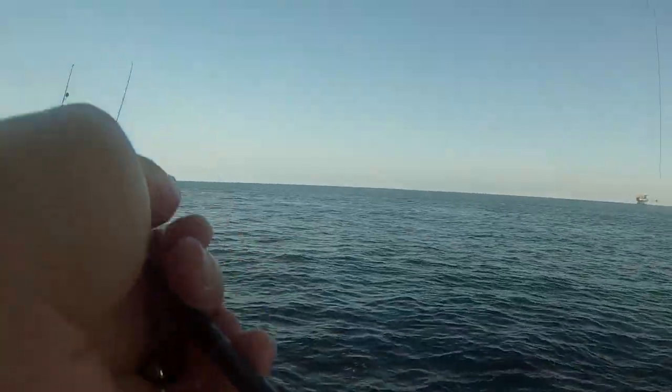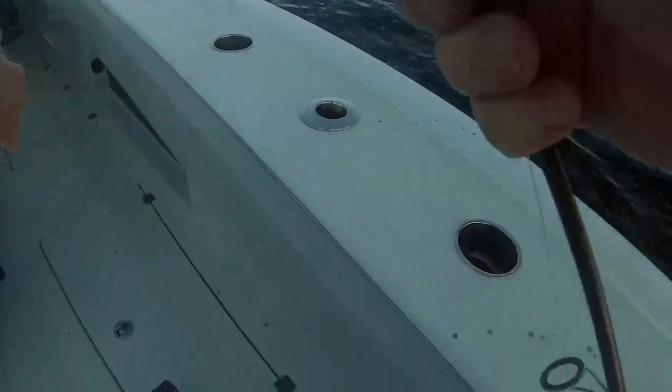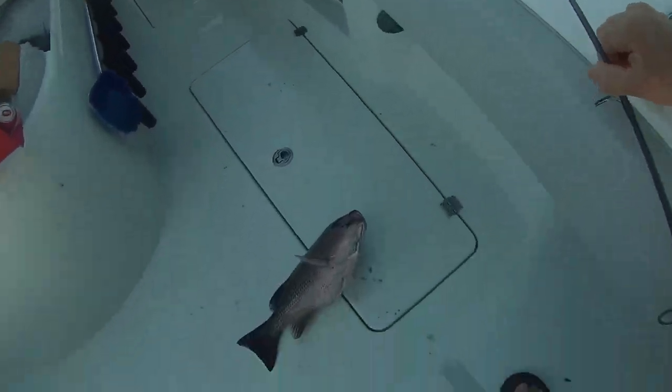Big one, big one, big one. Get ready. I don't want to be sharked. Hold on, hold on, hold on. How's that one, Cap? How's that one, Matt? Man, you got it real fast. Those sharks are coming at him.